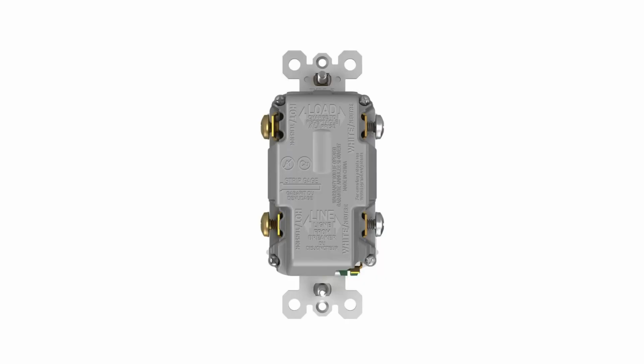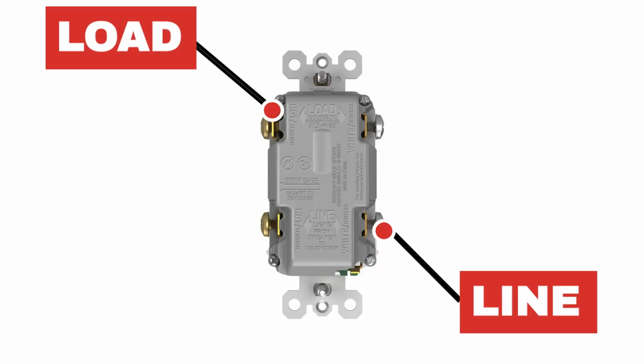The back of your outlets will guide you. You will see line and load terminals. Power enters the line and goes out to the other receptacles on the load side. When you add another GFCI downstream, it protects all of it.